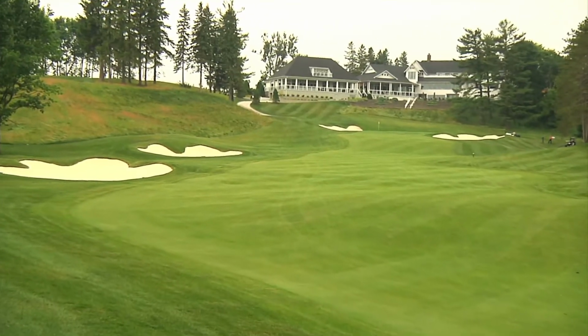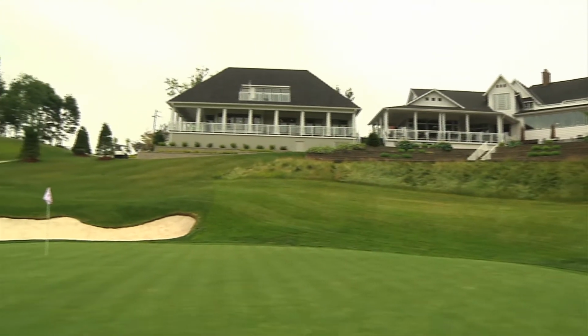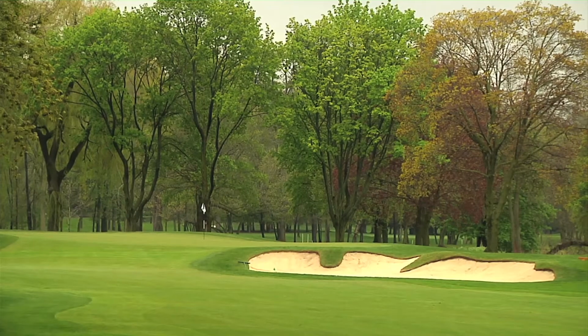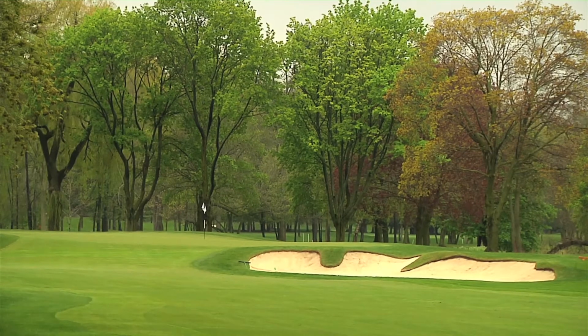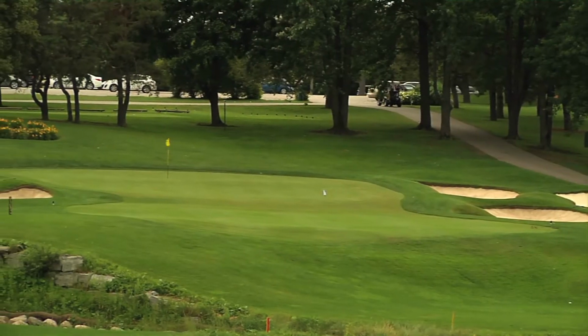Here at Oakdale, they have the Ontario Better Ball Championship every spring. And you get the best amateurs in the province playing better ball, and they never rip it up. That's a great testament to the design of a golf course when the best players still have a challenge, and it's so much fun to play.